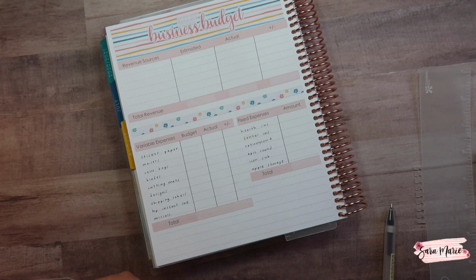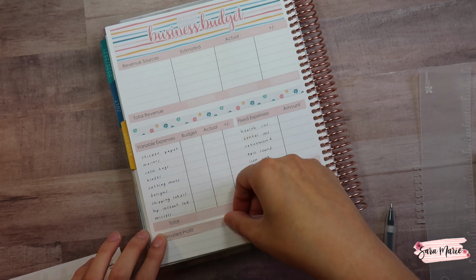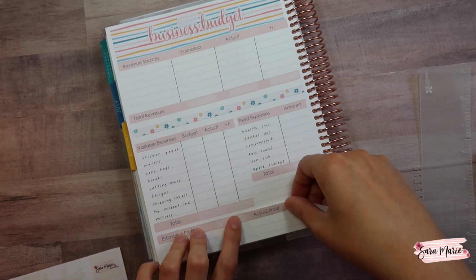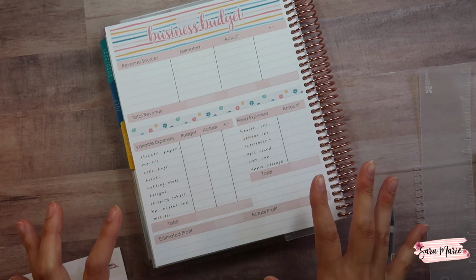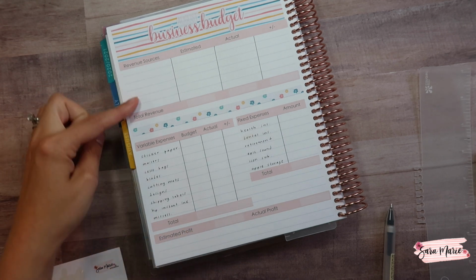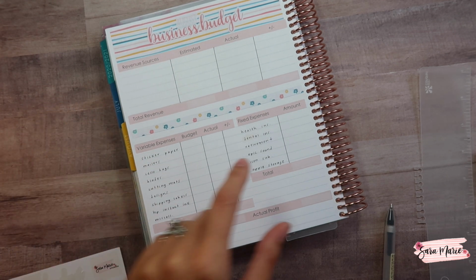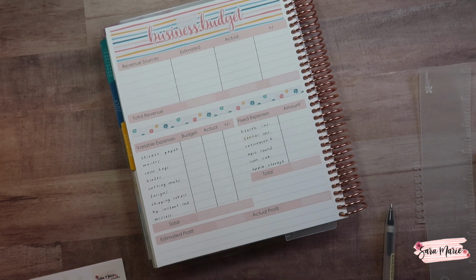So now I'm gonna put down a spot here where I can put what I think my profit is going to be. And in my mind, and again, this might not be the most accurate way of doing it, but in my mind, this is how it's gonna work. So this estimated profit is going to be all of my revenue minus my variable expenses minus my fixed expenses, and that amount will be right here. Then I want to take my estimated taxes.